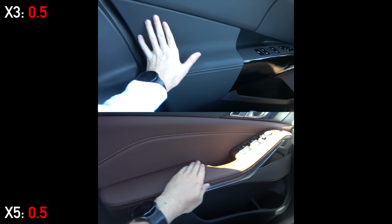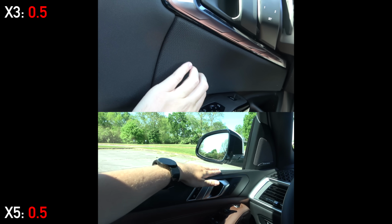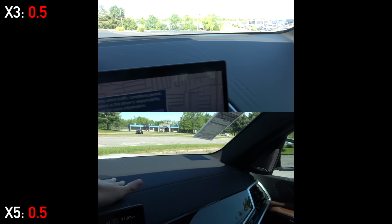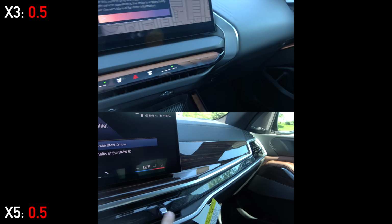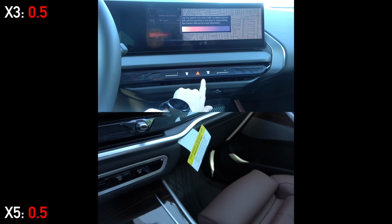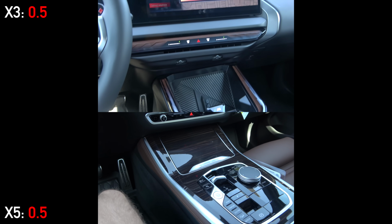Now that we've climbed inside, we can discuss the major point category of material quality. The new X3 used to be very similar to the X5, but its new unconventional design trades traditional materials like wood or aluminum for lots of advanced lighting. Because of that, the X5 has a lot more aluminum, wood, and leatherette all over the door trims, dashboard, and center console.